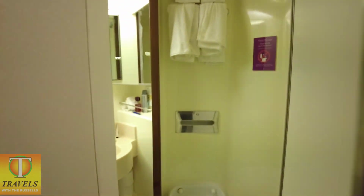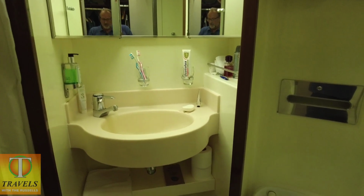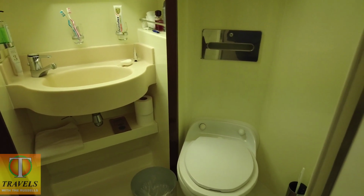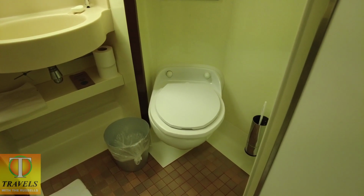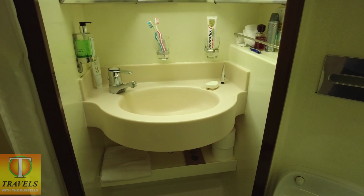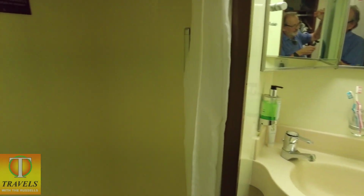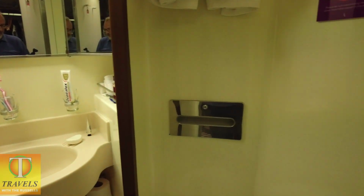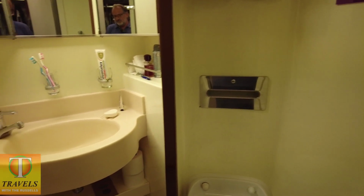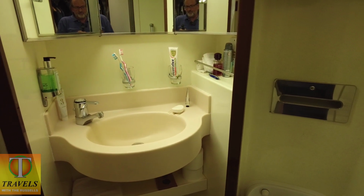Bathroom. Now, this is where the age of the ship really starts to show. For instance, it's a white toilet fitting, a peachy kind of coloured sink and a kind of yellow magnolia-y shower. So we've got a mishmash of colours. It's perfectly clean and it's totally functional, but just a bit of a mishmash.